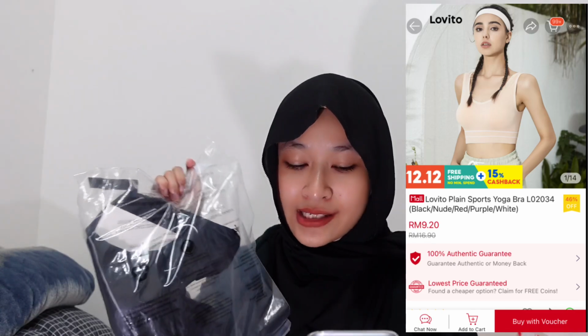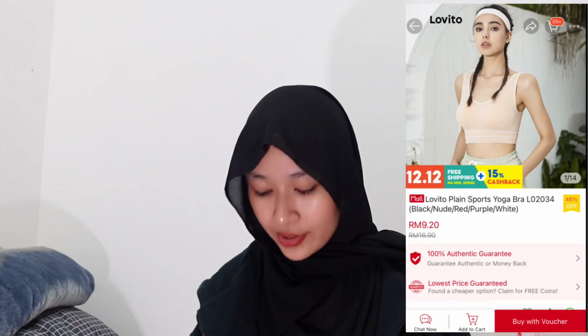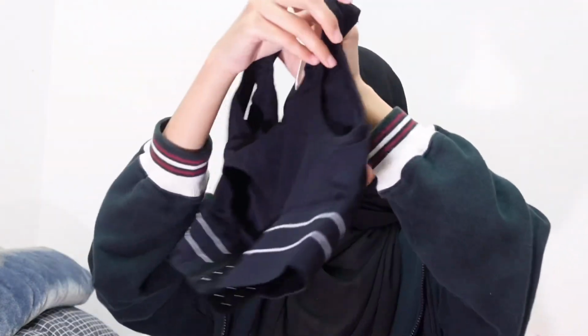So this is the smallest size. Harga dia RM9.20 sahaja. So jom kita tengok ya. Because I jarang pakai sports bra, I decided to buy one. So this is how it looks like. Belakang ni dia ada straps and it looks so selesa.